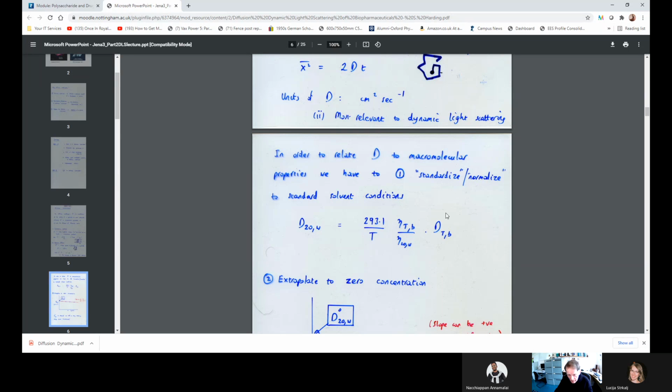So what we do is we make our measurement of the diffusion coefficient at a particular temperature in whatever buffer or solvent we're using. That's what this means, the diffusion coefficient at a particular temperature and buffer. And then we correct for temperature. So 293.1 is 20 degrees centigrade, divided by whatever temperature we measured in degrees absolute. And then there's this viscosity correction. Eta is the symbol for viscosity.